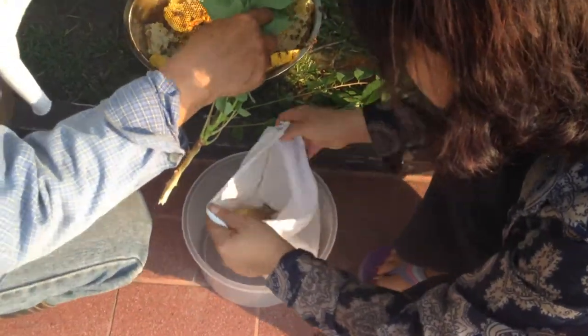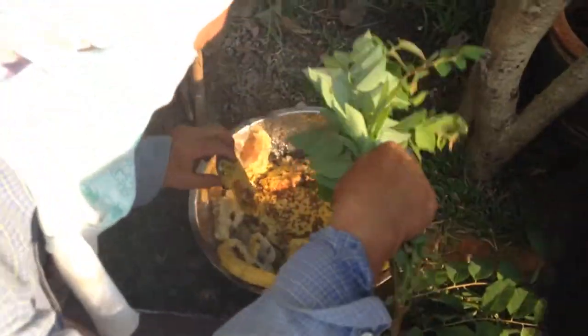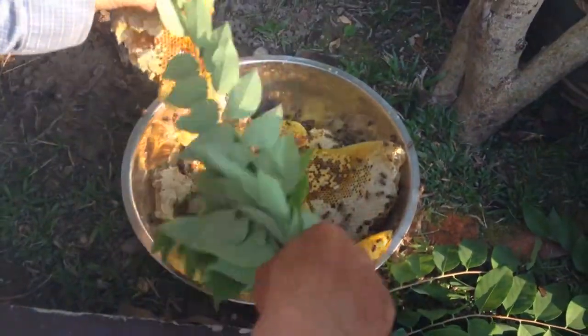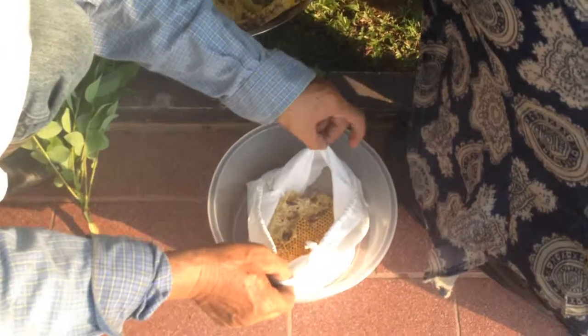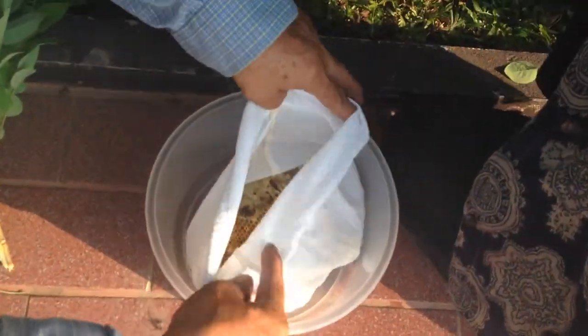Oh, and I've seen this before. This is the honeycomb. Put the honeycomb inside a muslin bag, and I think after that it's just going to be squeezed out.